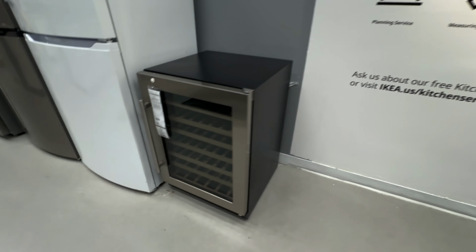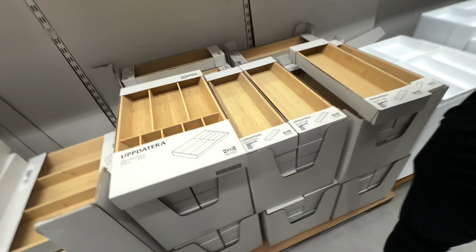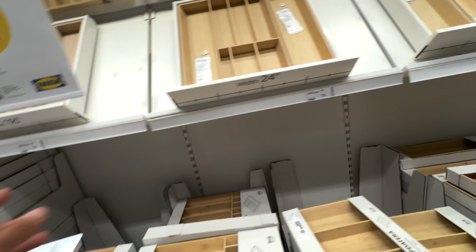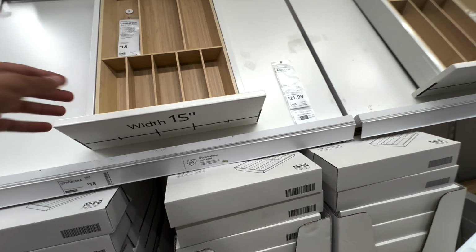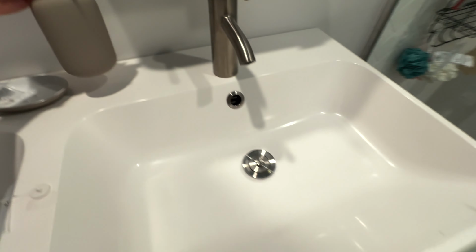Look, a wine cooler. I would even do it like this. Mm-hmm. How much more? $2 more? And you get wood? Yeah. So it matches the inside? Inside, yeah. It looks like it's built in. Like, look, that literally looks like it's built in. Yeah. But that comes out. Wow. Yeah, this is nice, though.